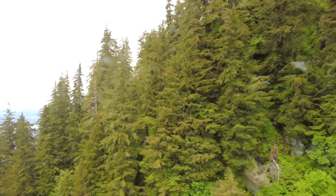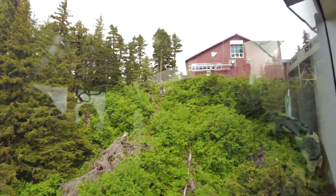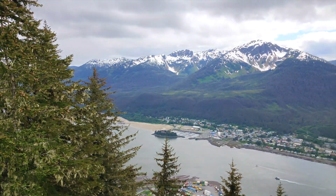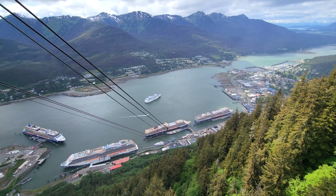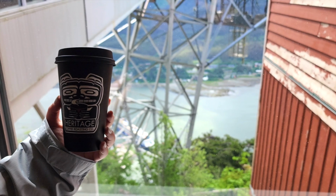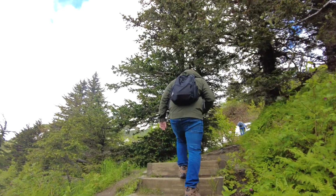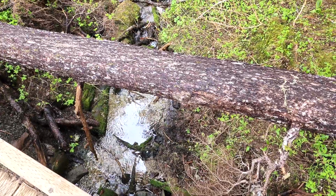It was incredible to see the stunning view of Juneau from up top. Mount Roberts Trail is roughly 7.6 miles and 3,800 feet in elevation. Great for hiking, bird watching, or just exploring. The trail is also dog friendly, but it is considered a pretty challenging hike. We grabbed a hot coffee and started our journey.